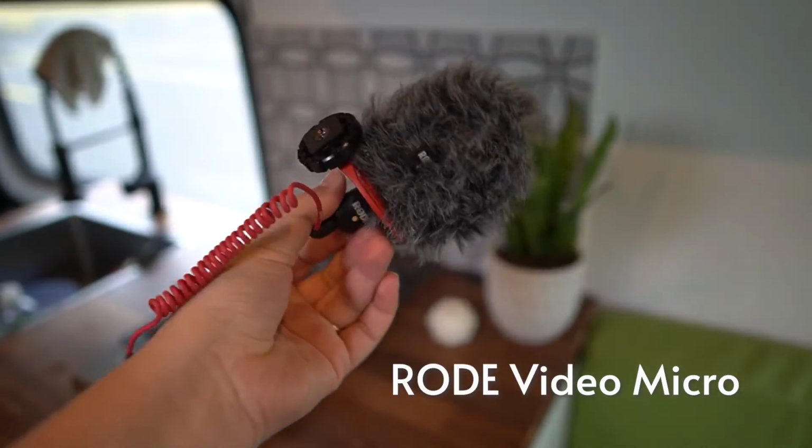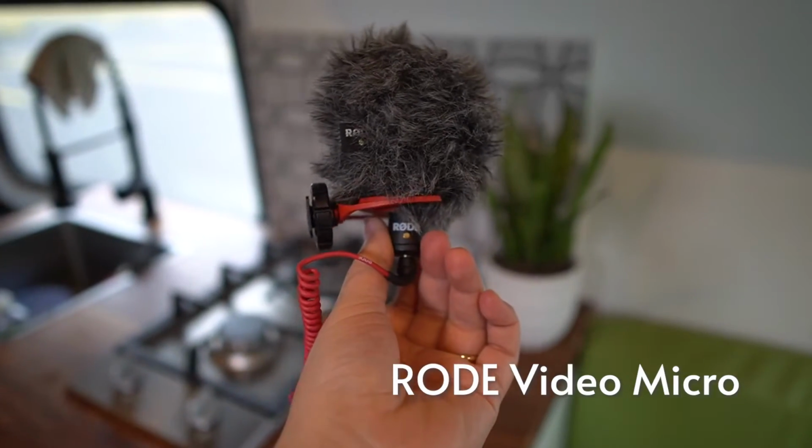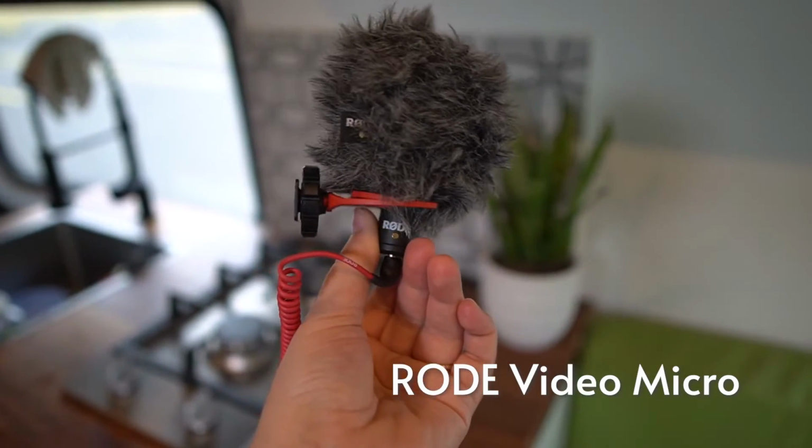Okay, so when I'm not using this lav mic, I've got a couple options. So one I have on top of this guy right now, this is the Rode Video Micro. I've been using this for years. This is an amazing, affordable option for a microphone like this. What I love about this is that it doesn't need any extra batteries, so you don't need to worry about charging it. You literally just plug it in and you are good to go. It's especially great at close range, like vlogging like this.